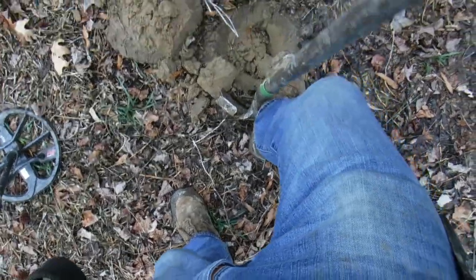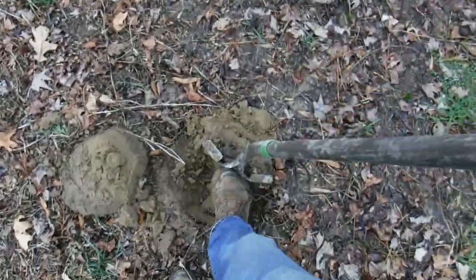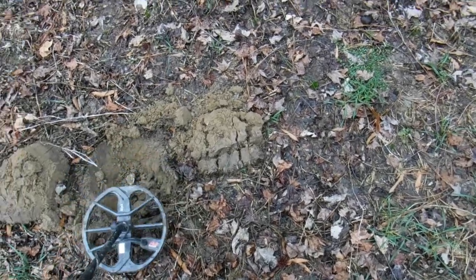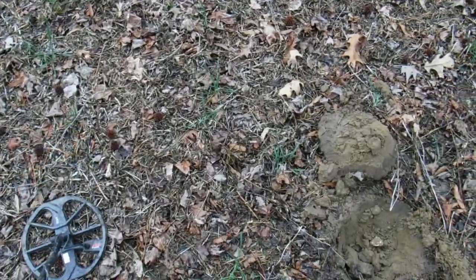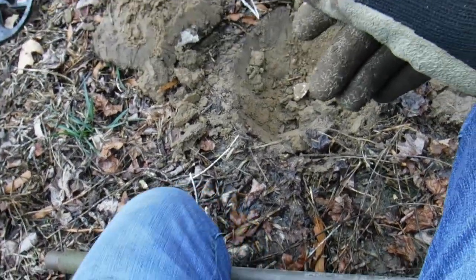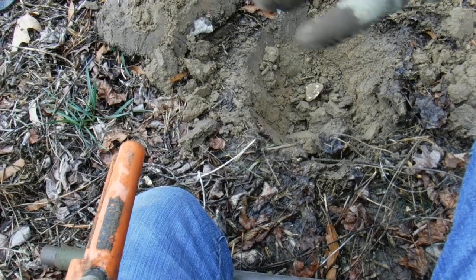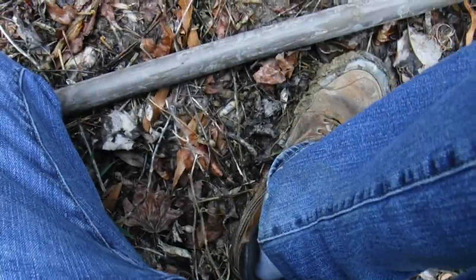I don't want to put my shovel in it. See the oyster shell all in there. There's one spot right in the middle that's loaded with pottery. It's definitely worth a spot to dig out when it dries out. The problem when you dig when it's so wet and you try to dig big pits, big holes, it's impossible to get it back looking good. And we're so close to the road, I don't want to try it.